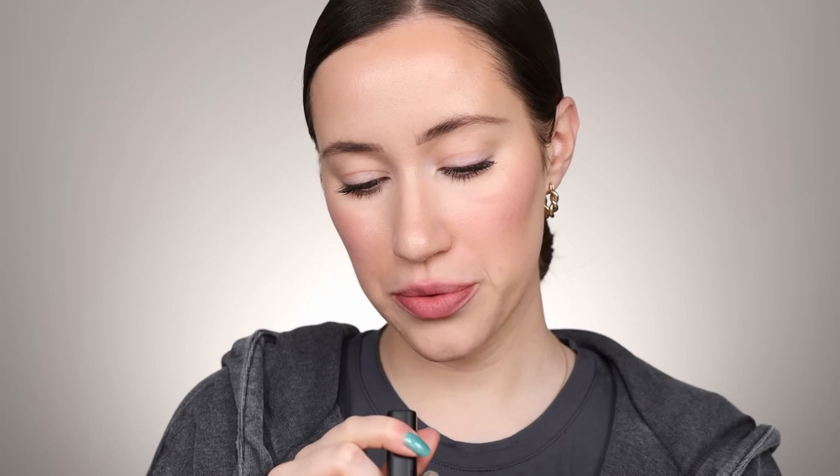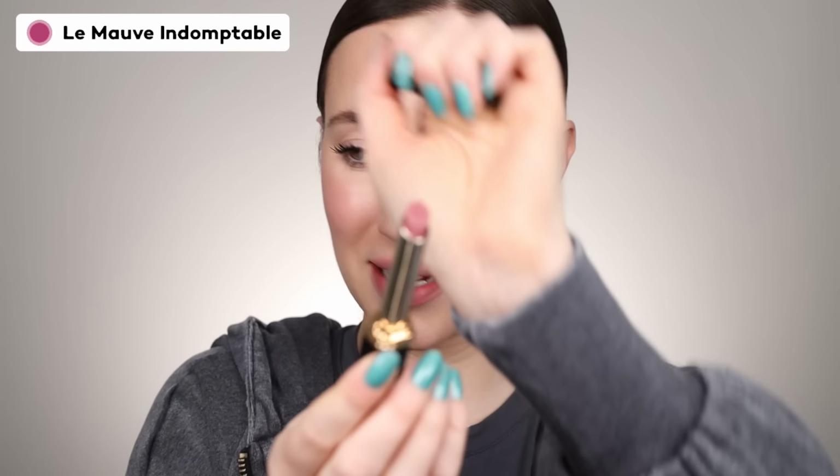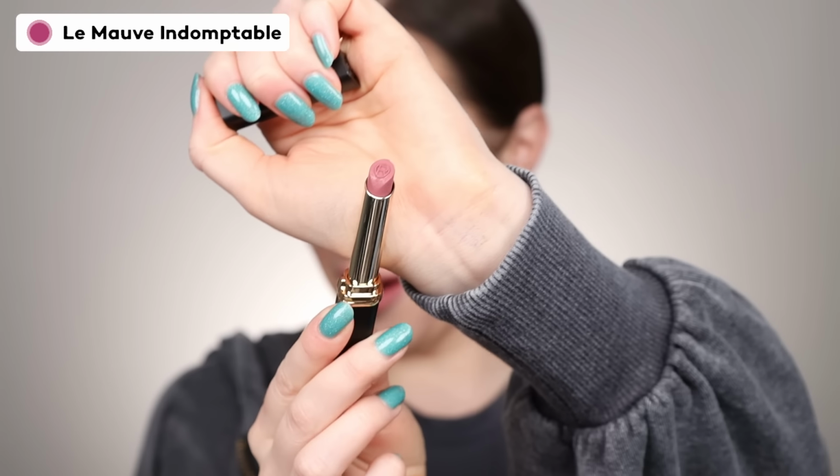So here is number 133, a really beautiful kind of mahogany brown nude. These colors are so pretty so far, and we still have 8 left to try. Next up we have 143, the Mauve Indomptable. I don't know how to say that necessarily, but this is a mauve. Ooh, I'm excited to try this one. I live for a good mauve color.